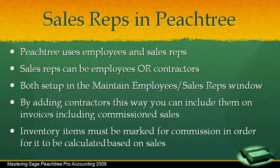And don't forget that if you're going to be paying people commissions, inventory items have to be marked for commission in order for it to be calculated based on those sales.